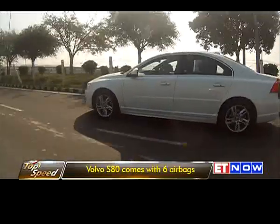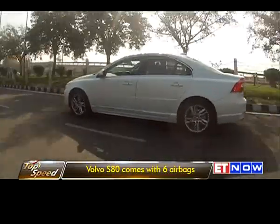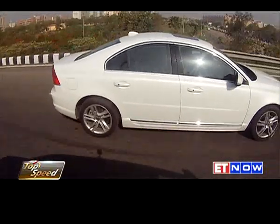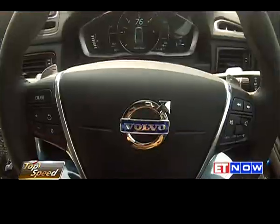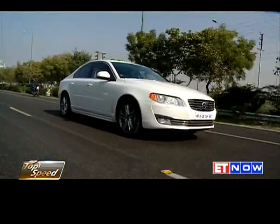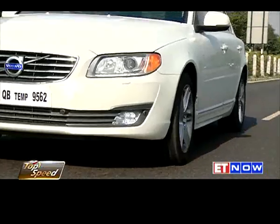However, in terms of airbags, the S80 comes with only 6 airbags as compared to its smaller sibling, the S60, which comes with 8 airbags. Why it should be less in the bigger and more expensive car is baffling to me, more so given Volvo's reputation for safety.